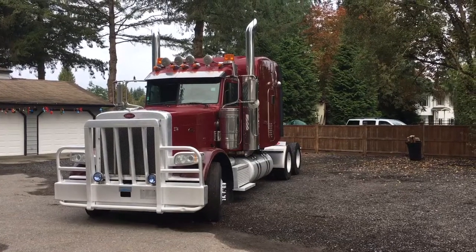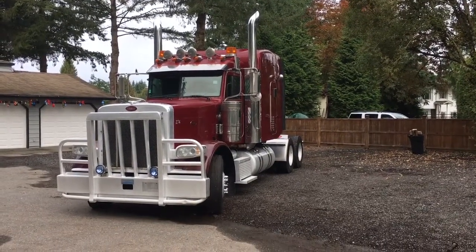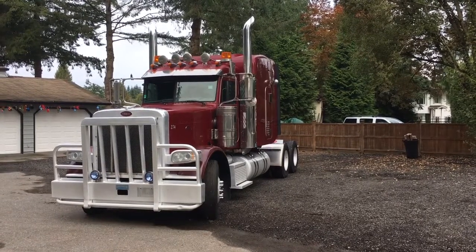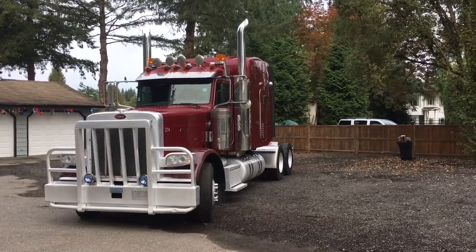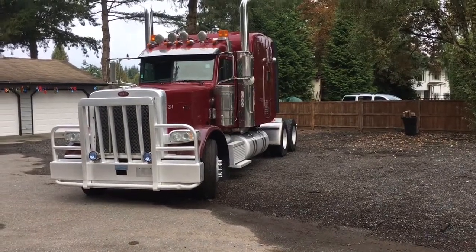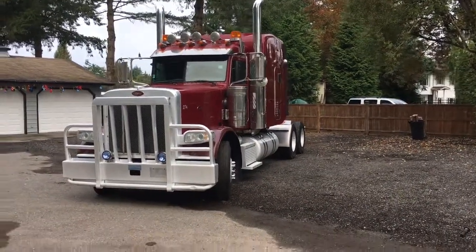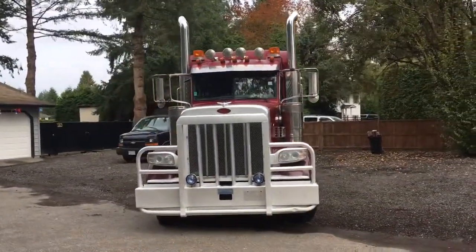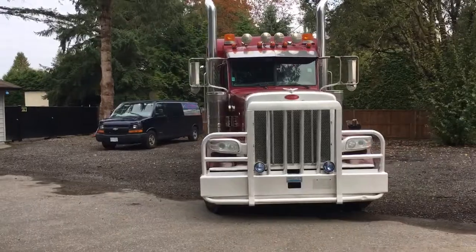The wheelbase is 244 inches, has twin fuel tanks, both 120 gallon and 150 gallon, with a 60 inch single sleeper. A fresh CVI will be supplied. I'm going to do a general walk around of the unit. We'll come up close for a tighter inspection. We'll go inside and take a look under the hood.